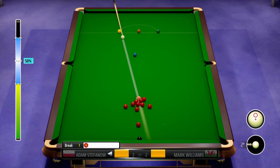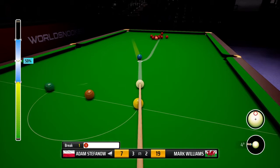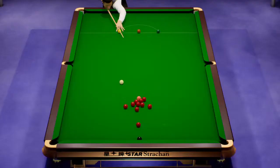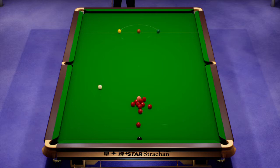We go for this long blue, definitely, because it gives us a good angle on a bunch of reds. This really is tricky. Missed a bunch of reds by a mile. He really needs to tighten up on his positional play. And now we are not in an ideal position. Six. We'll have to get something out of the hat.